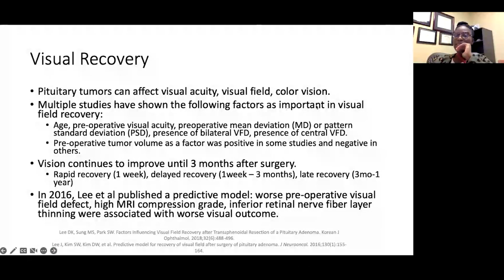And there have been multiple studies that have essentially looked at what's most important in terms of visual field recovery. And the bottom line is age, preoperative visual acuity, the mean deviation from normal, presence of bilateral visual field defect, central visual field defect, all influence the likelihood of visual recovery. And then tumor volume as a factor has been found to be positive in some studies, but it probably has to play a role in, if tumor is pretty large, you're likely going to have issues with all these things that we talked about here.